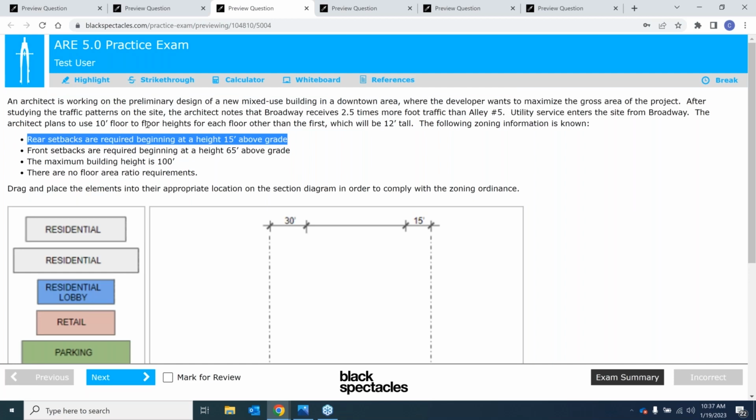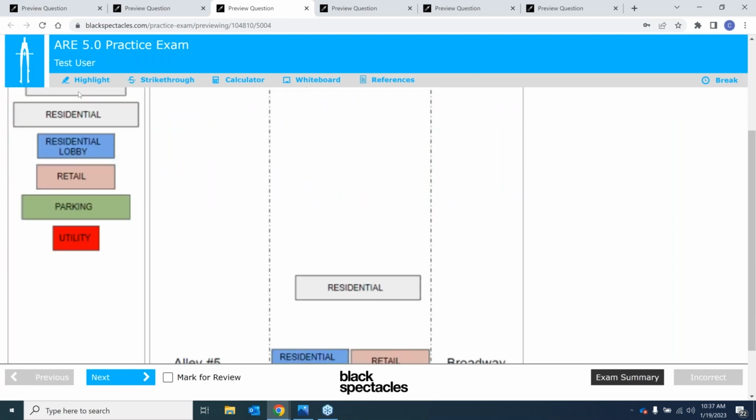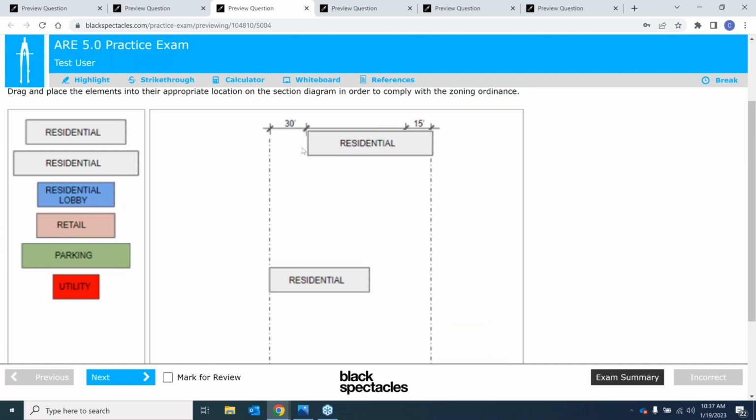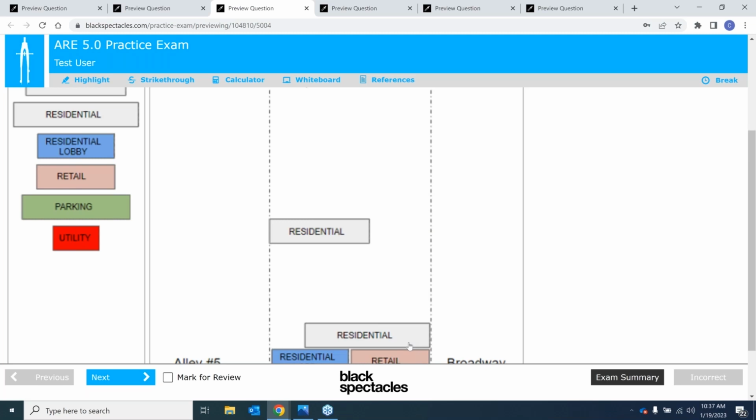Okay, so let's see what I can place on there. So let's just bring our residential blocks in here and see how those work. Okay, we can't have 2 of the small residential blocks next to each other. It goes past our lot lines, so we're going to put that back. So let's use our bigger residential block. And this is the rear setback of the 30 feet. So we're going to just Tetris this down and fall straight down here. So that's our rear setback.